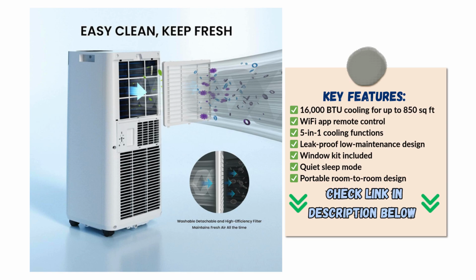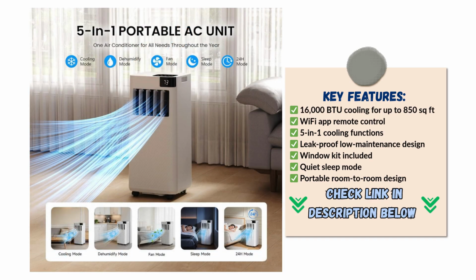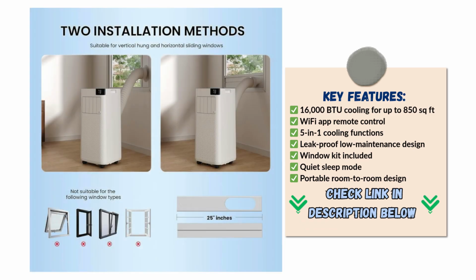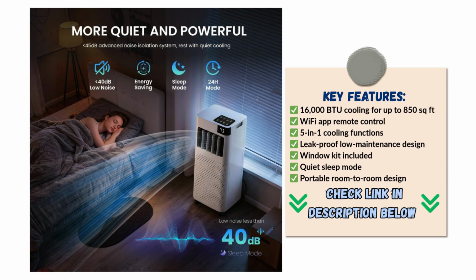Several reviews mentioned noticeable temperature drops within minutes after turning it on. One thing I kept seeing while researching this model was how much people appreciated the convenience factor. Portable ACs are mainly for people who either can't install a window unit, are renting, or need cooling that can move from room to room. The included window kit and caster wheels make setup much easier compared to permanent systems. According to reviews, installation is pretty straightforward and can usually be done without special tools.